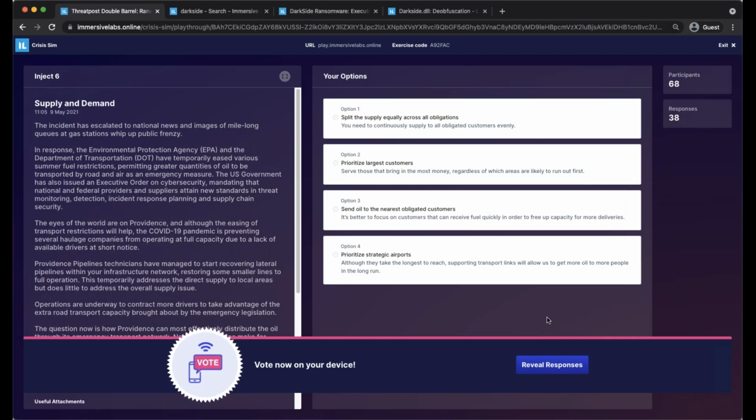I think that's fair. A fair challenge. I'm just hypothesizing, and we don't have that information in this scenario, but I'm hypothesizing that my contracts with the airports are more important to me strategically than my largest customers.